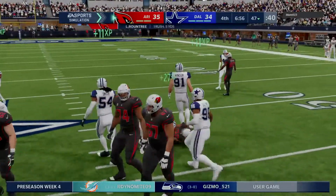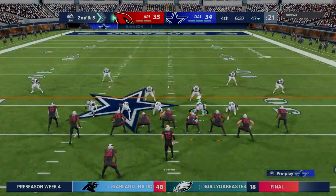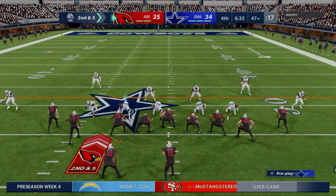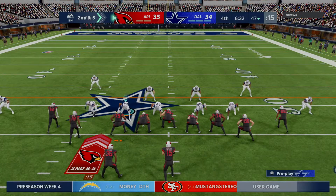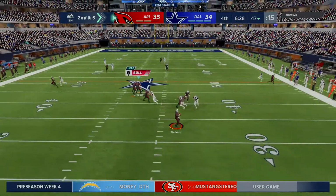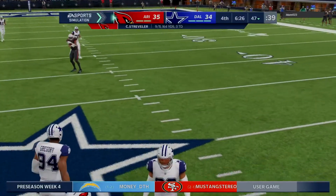And he'll get this up past the 45 to the 47. Give him 5 on the carry there, and it'll be second down. It's a gain of 5. Brings up 2nd and 5. Over the middle, and it's incomplete.